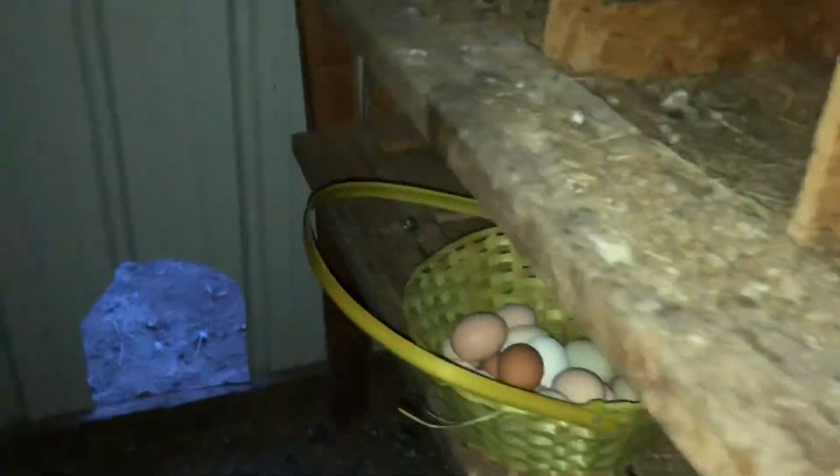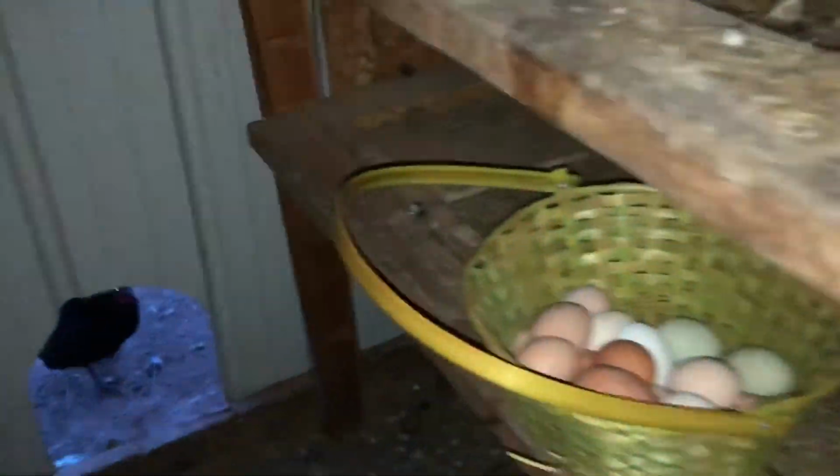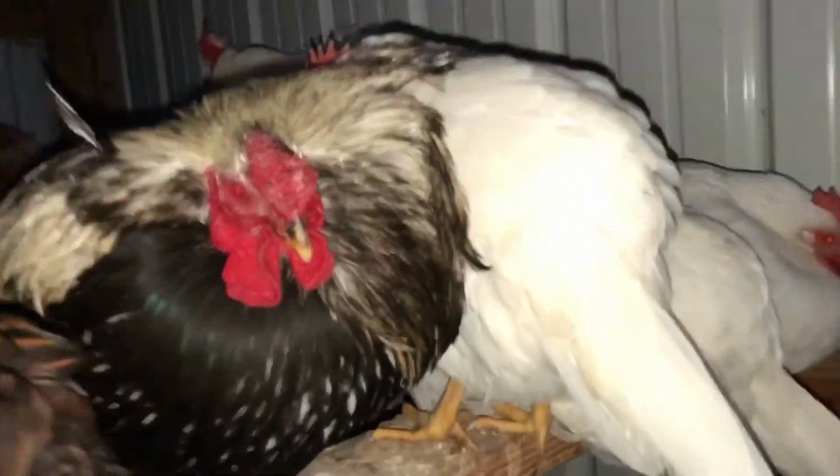So, this nest down here, they like to lay. Duck does too. Duck started laying here, so the chickens did. It's probably the most comfortable nest right now. Got all these chickens piled up against each other. That's probably around 2 dozen. There's all this mess of feathers. They're extra close together, keeping warm.